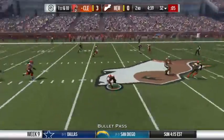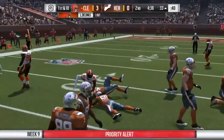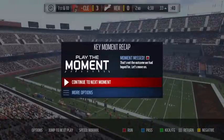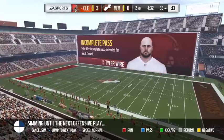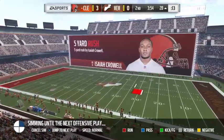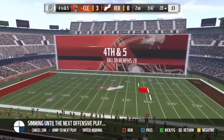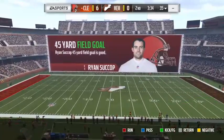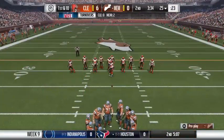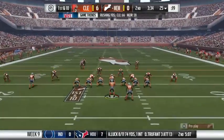Looking to throw. He rifles one that's intercepted. It's picked up by Lewis Davis, and he's able to get it back to the 33. Let's see what this offense can do here on this play. So out now comes the offense back onto the field.